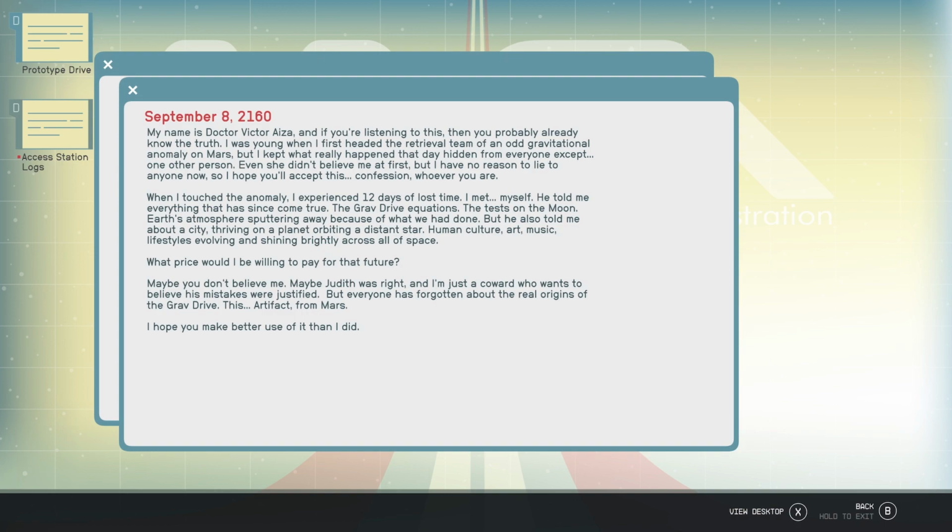When I touched the anomaly, I experienced 12 days of lost time. I met myself. He told me everything that has since come true. The grav drive equations, the tests on the moon, Earth's atmosphere sputtering away because of what we had done.